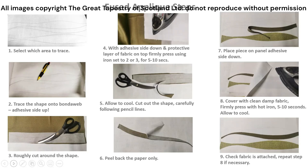And then the next step, you peel back the paper only. So you'll feel it's just the paper side that you've got, and you just scratch the edge. And usually it'll come away quite easily. If it doesn't, you can always scratch a little bit in the middle and try and tear the paper a bit. But you want to make sure when you peel it back that you're not peeling back the adhesive as well. You're just peeling back the paper.